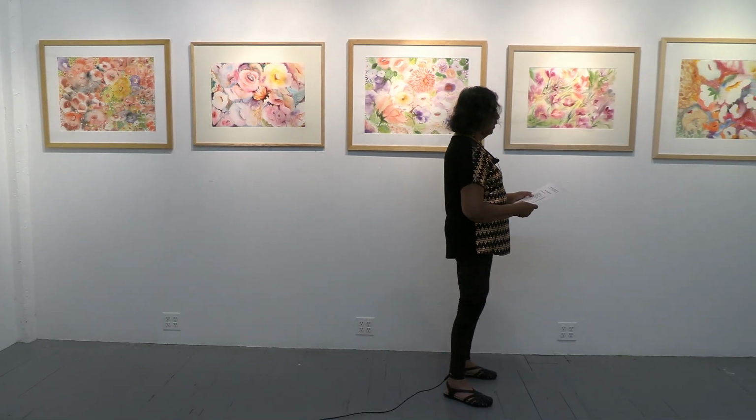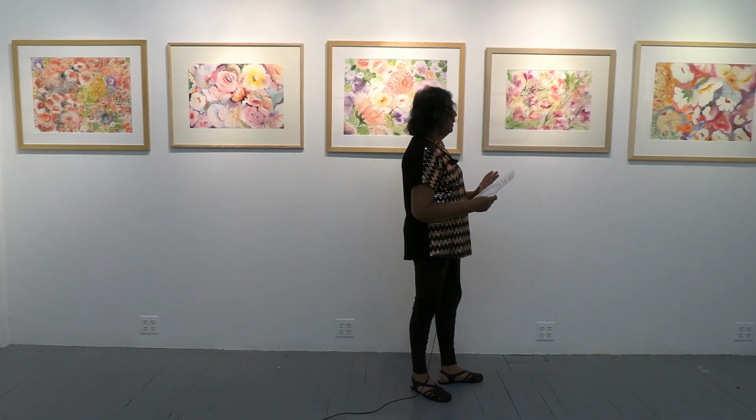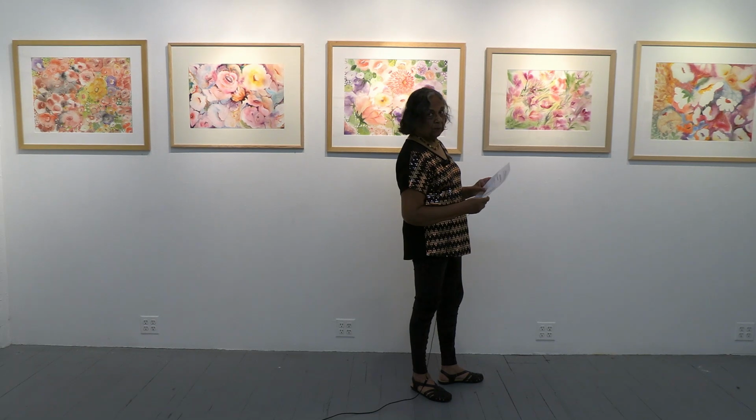Number 5, called Peruvian Lilies, was done as a painting for a woman who had lost her Hermes scarf and described the work to me because she wanted a replacement. And I think the flow of colors is interesting. It has a windswept appearance to the flowers.